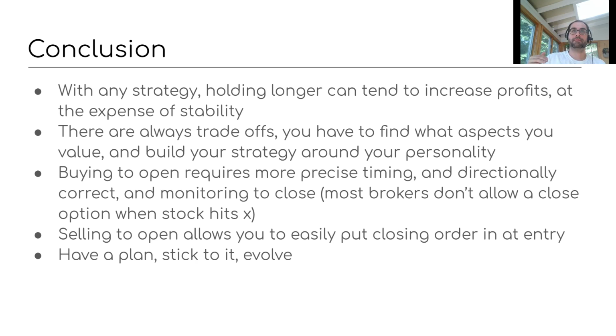So the more money you have in your account, the less money you're risking per position, the longer you can tend to hold your positions to eke out a little bit more profit, and you might see an increase in your ROI, your account growth month over month, if you can do that. But if you have a smaller account, I would say it's not worth trying to eke out that little bit of extra profit unless it's critical to your strategy.